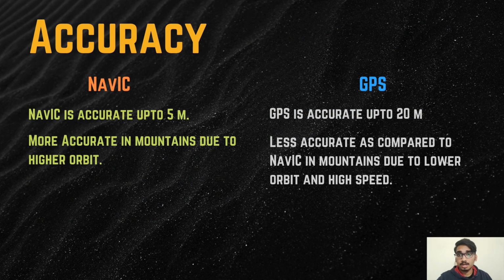Now here comes the most important part of the comparison between NavIC and GPS, which is position accuracy. And I'm feeling proud to tell you that NavIC is far ahead of GPS in this aspect, as NavIC is accurate up to 5 meters, whereas GPS is accurate up to only 20 meters. And in mountains too, NavIC is way more accurate compared to GPS because its satellites are orbiting in a much higher orbit than GPS. So their signals are less prone to being obstructed by mountains. So in this aspect, hands down, NavIC is a clear winner.